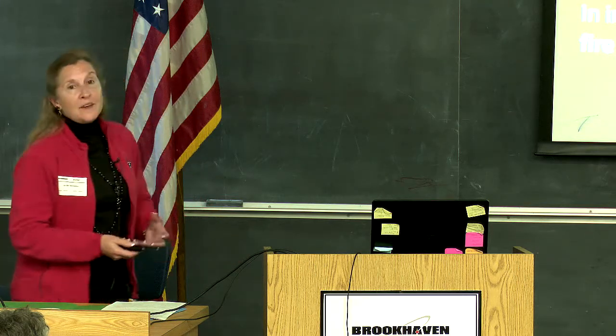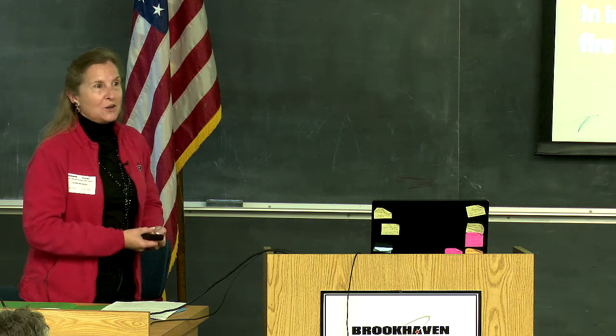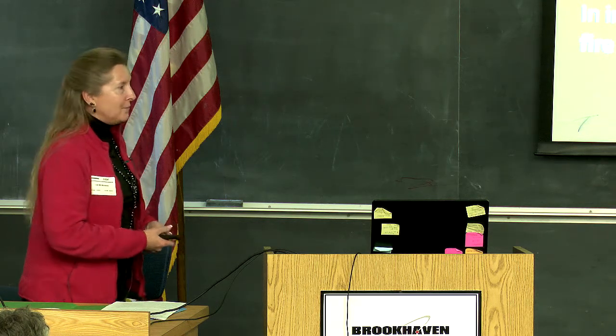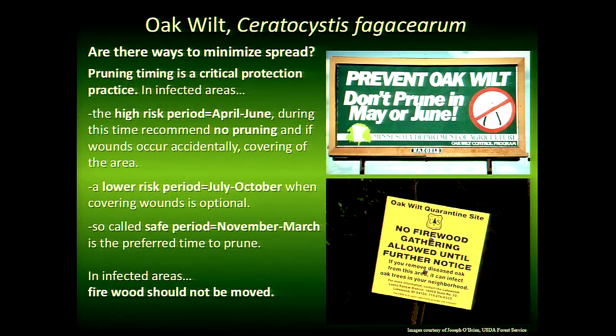And in infected areas, of course, firewood is an issue. So movement of firewood is not a good thing. If you've picked up the DEC bag outside, it says that right on the side of the bag. We should not be moving firewood.